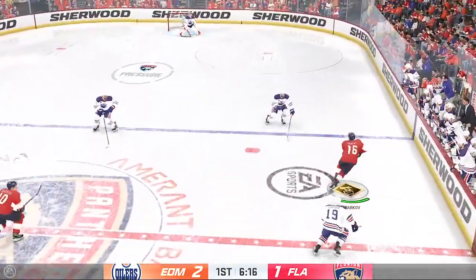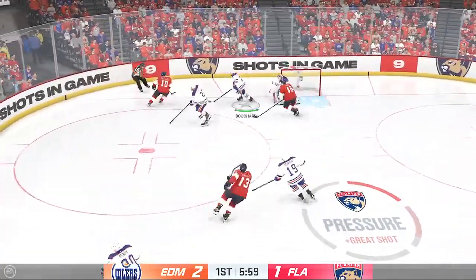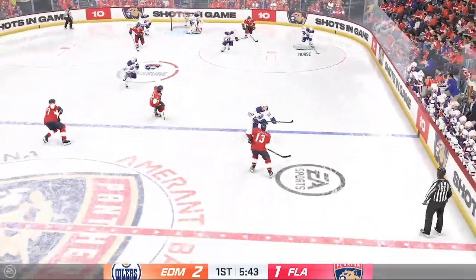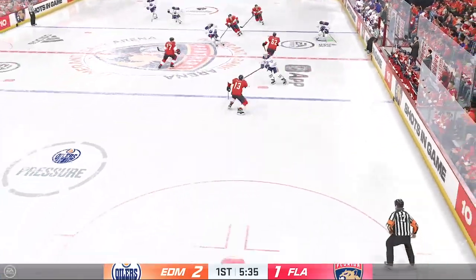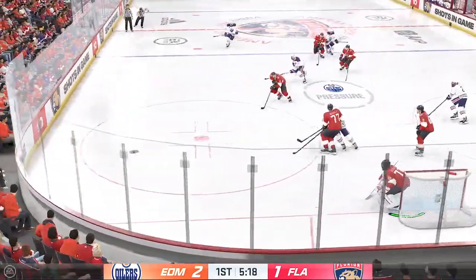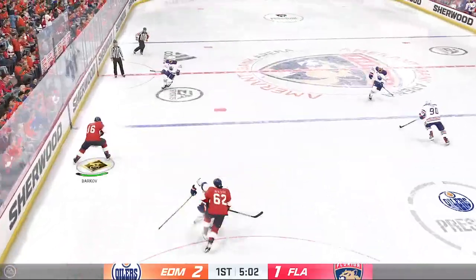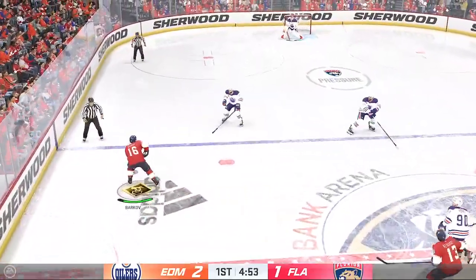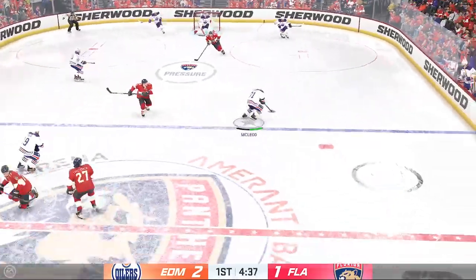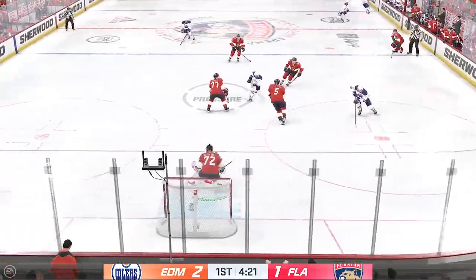Moved up ahead after a nice pass from the right wing. Is moving the puck through his own zone. Look at this. They've got some bodies here on the attack. Taken along the wall by Tarasenko. Quick feed to Barkov, looking to make something happen along the boards. And here's the pass to McLeod. Slides the puck into the offensive zone.